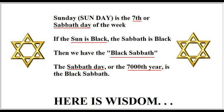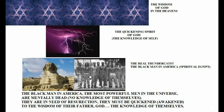Now, Sunday is the 7th, or the Sabbath day of the week. All right. Well, if after opening the 6th seal the sun became black, it is saying that the Sabbath is black, or we have the black Sabbath. Okay, the Sabbath day, or the 7,000th year, is the black Sabbath, or more simply put, it is the day that the black gods, that is the black man in America, is resurrected from the dead, from his tomb.